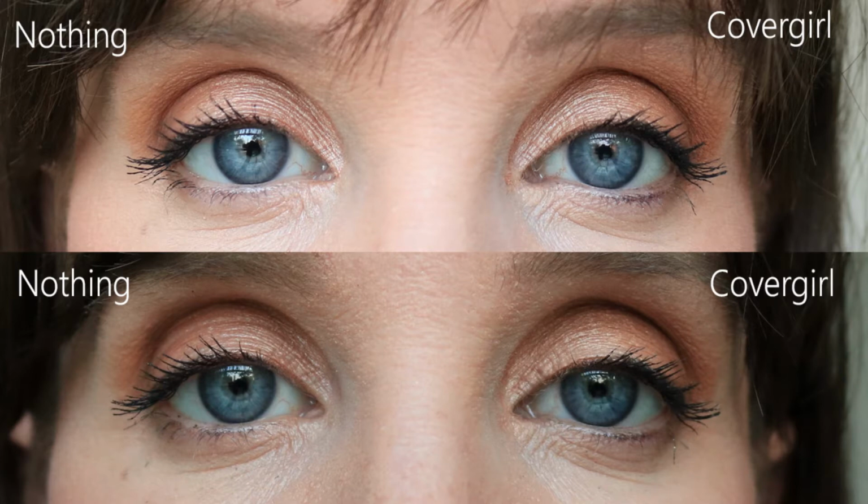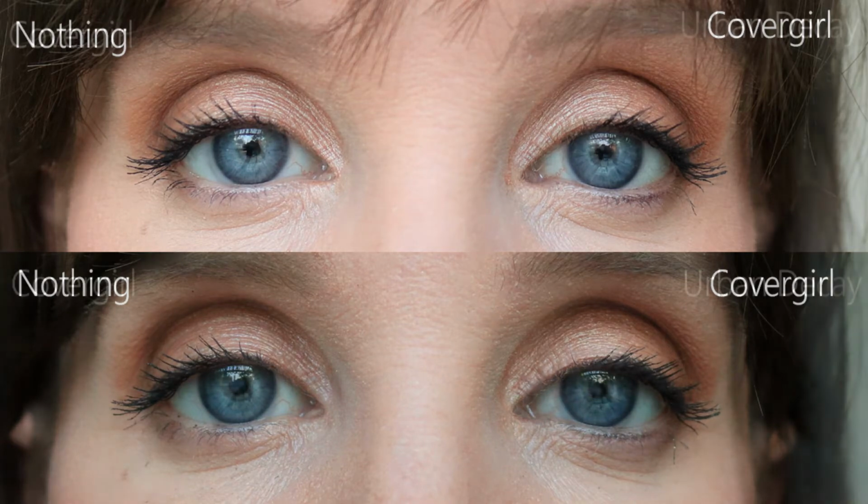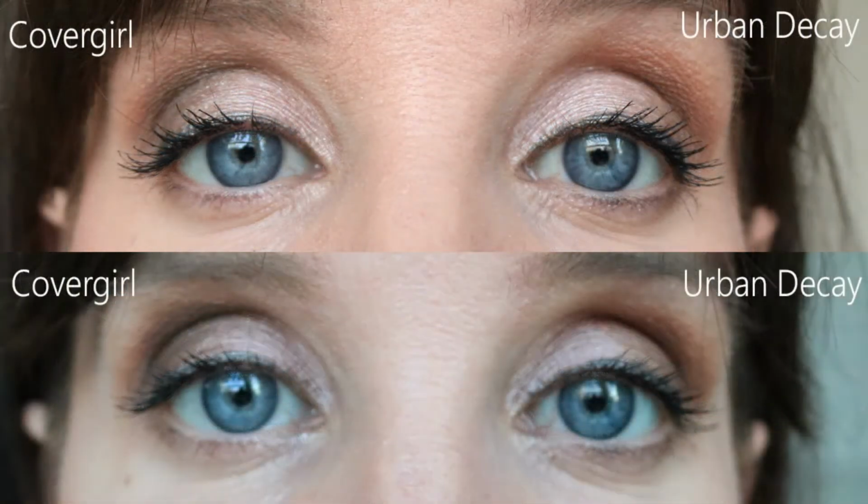And again, I'm definitely noticing that the eyeshadow on the lid definitely looks a bit more worn off compared to what's in the crease. Day 5. So we're back to testing both of the primers. I have Urban Decay on my left eye and Covergirl on my right eye.